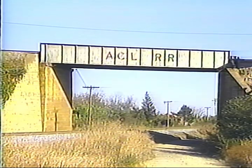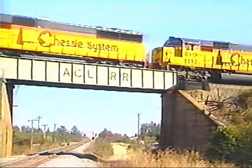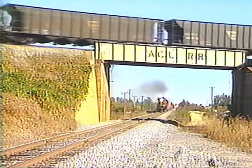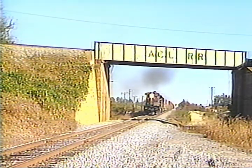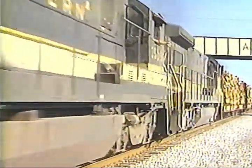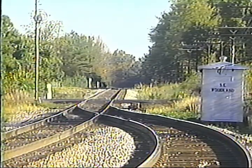Still lettered for the Atlantic Coast Line, this girder bridge spans a southern branch line at the appropriately named Junction City. The coal train continues north as a southern train approaches from the east. We'll spot the coal train once more, this time at Woodland.